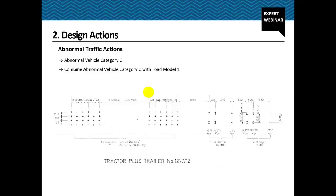Then there is a special clause which was required to be followed in the design basis report, which is the consideration of the abnormal vehicle, category C vehicle, as per the Highway Manual of the UK. This is the vehicle that was considered. It is similar to the special vehicle, the truck loading that we considered in the previous slide.